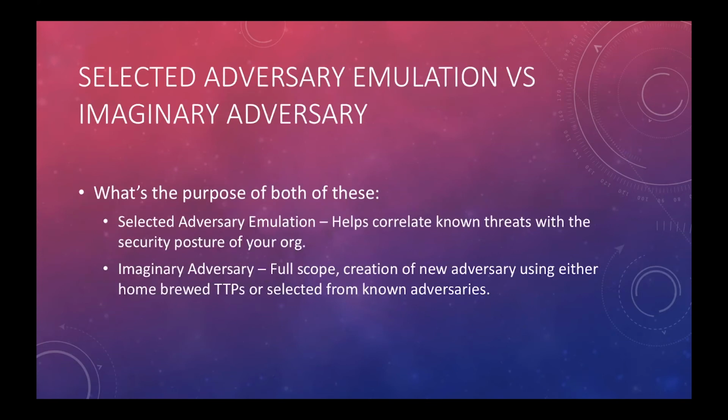So let's talk about the two different types. We're going to move a little bit further into the red side now, and I'm going to tell you more about the two types of red teaming that I have experience with and what I've implemented at my own organization. We have selected adversary emulation versus imaginary adversary. Of course, there's a purpose to both of these, and a reason to use both types in your environment.